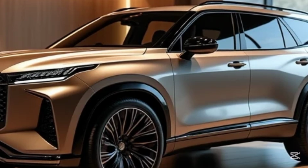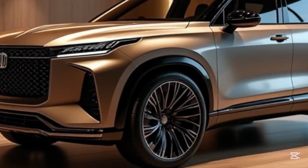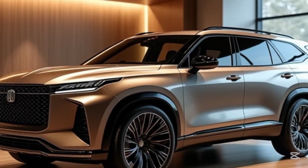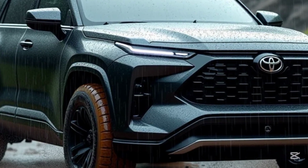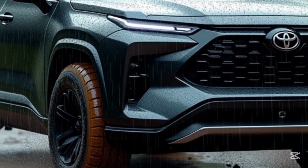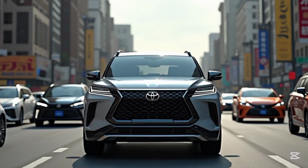When it comes to pricing, the Grand Highlander starts at $44,000 for the base model and goes up to $58,000 for the fully loaded Platinum trim. While it's not the cheapest SUV on the market, the extensive list of features and Toyota's reputation for reliability make it a worthwhile investment. There's also an optional subscription for connected services, which provides features like remote start, vehicle tracking, and concierge services.